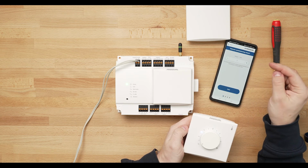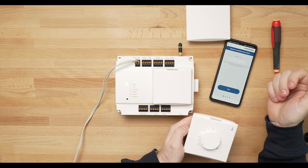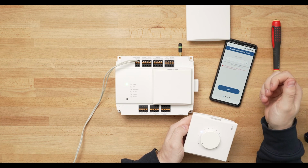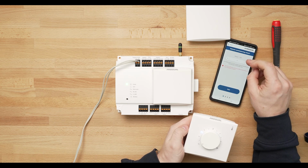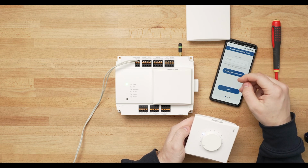I select network installation. MyTool will offer the first free ID from the network, and in this case it's number 2. If I try to take number 1, we can see that MyTool is saying this is already in use, so please don't use this. So in this case we select number 2, we take next. Name will be sensor 2, we are happy with that.